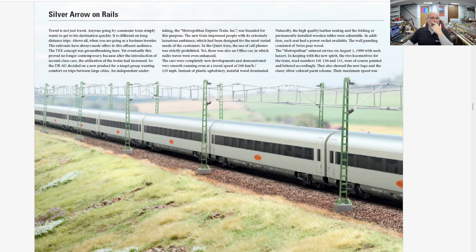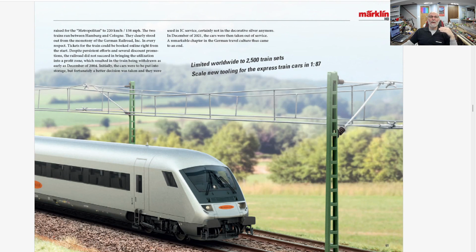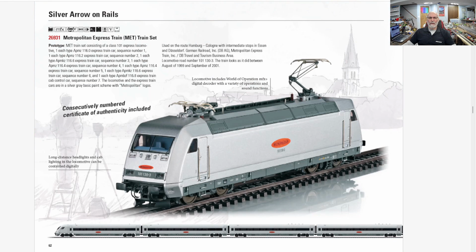All right, here's a big one that they're releasing in conjunction with Piko. This was the Metropolitan, and this is very limited, and it is in true 187 scale. And you can read about this on the cars, but it ran from Hamburg to Köln, but it was quickly replaced by the ICs. It ran in the 90s up until 2004 and then was replaced by ICs. I don't know the history as to why it's replaced. I'm sure Raymond or Ifo might write a little bit below this video. But it comes with the Class 101, which is still around.